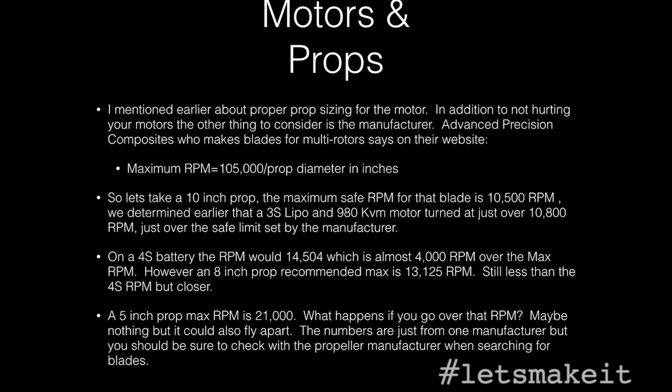I mentioned the prop size earlier. In addition to not hurting the motors, the other thing to consider is the manufacturer of the prop. So I went to a prop manufacturer, as an example here one called Advanced Precision Composites, and they make all kinds of blades, but they're multi-rotor blades. Here's how they say to determine the maximum safe RPM for their blades: take 105,000 divided by the prop diameter in inches. So if we take a 10-inch prop, the maximum safe RPM for that blade is 10,500 RPM. We determined earlier, though, that our 3S LiPo and a 980 kV motor turned just over 10,800 RPM. So we're about 300 RPM over the safe limit set by the manufacturer.